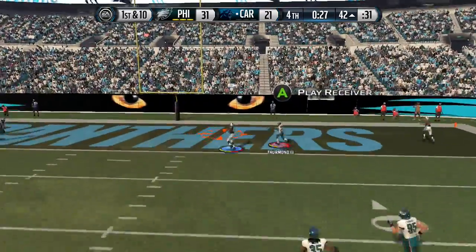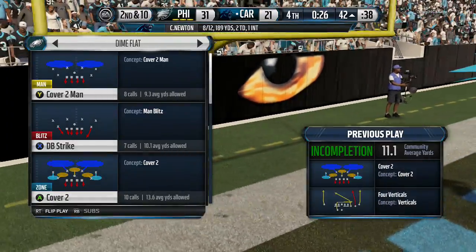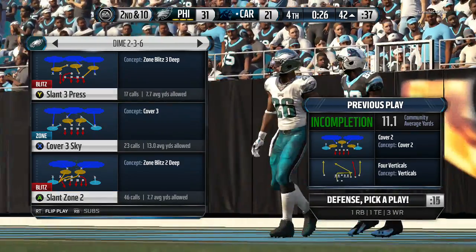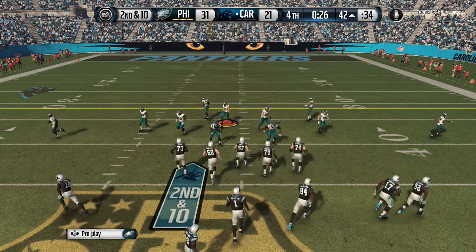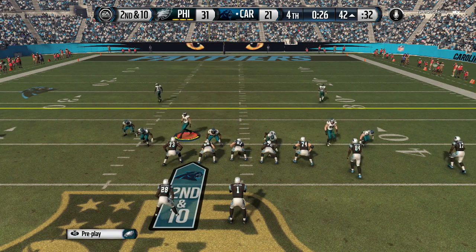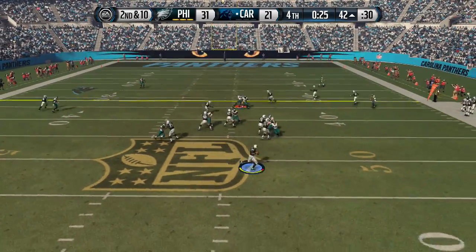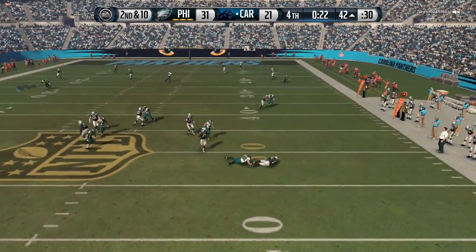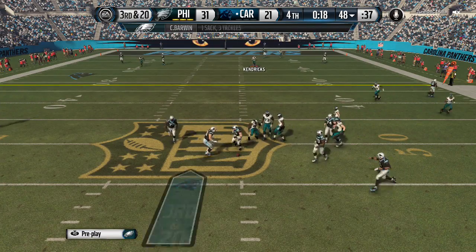Cam Newton unleashes the long pass, and it falls incomplete. Well, my man at quarterback does have a strong arm. He showed it that time, didn't he? He threw that thing high and far and just overthrew the receiver. The Eagles sat at the line. Dime package. Newton in shotgun formation. Barwin gets to him for the sack. This is a big third down snap.